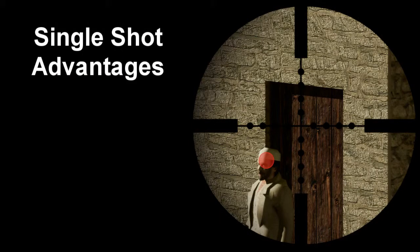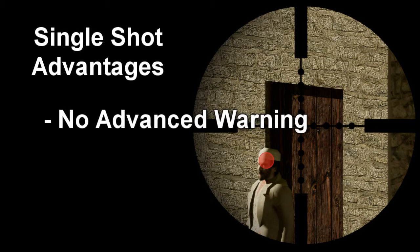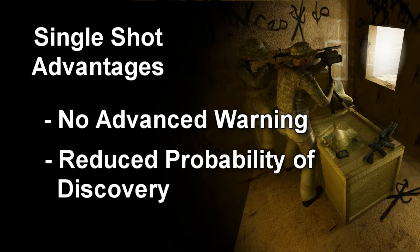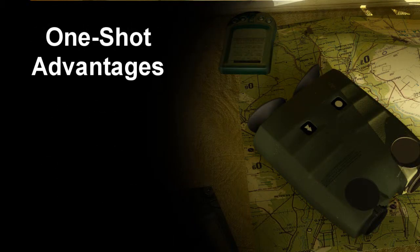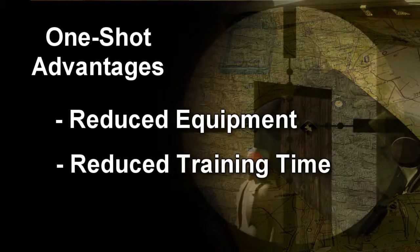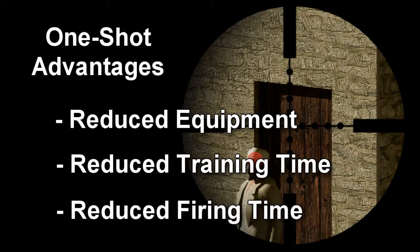Only firing once presents two important advantages. First, the intended target has no advanced warning that he is under attack, and the probability of success is significantly improved. And second, the team's ability to extract themselves without discovery is vastly improved. Other advantages of the One Shot configuration are that it reduces the numbers of pieces of equipment that are needed in the field, reduces training time, and reduces the amount of time it takes to align on the target and fire the shot. One shot.